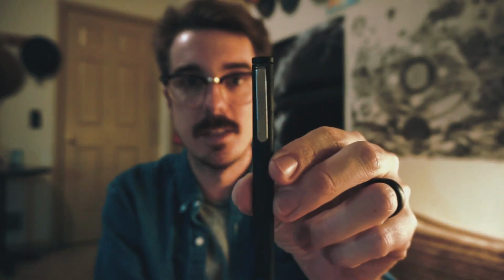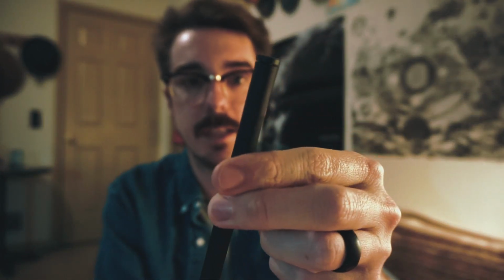Next, I have this baby. This is a bamboo pen. My laptop is actually a touch screen, and this is an active stylus, so I can draw, do art and stuff like that in Photoshop and Animator and any painting art program.